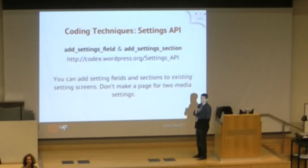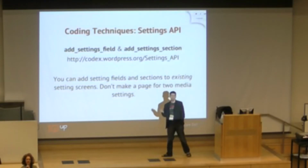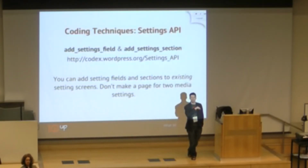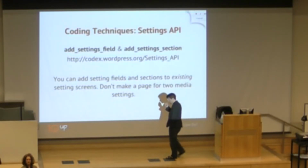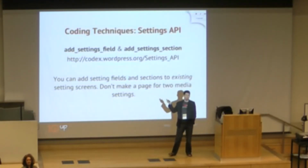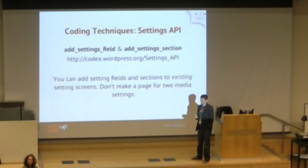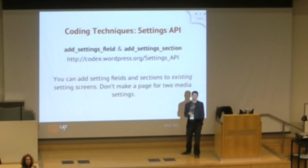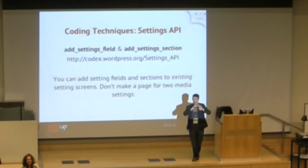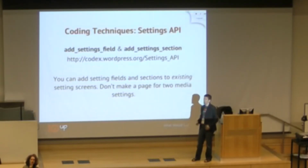There are add settings field and add settings section functions and methods that let you tap into existing settings screens and add new fields, either to existing sections, or you can add your own sections like a discussion page and add as many fields as you want. You don't need to add a whole new settings screen for configuration choices. There is an API for it. If you're not familiar with it, you should be. It'll also save you writing a lot of HTML in case the settings screen layout changes from tables to divs. You don't have to worry about recoding. You're going through their API.